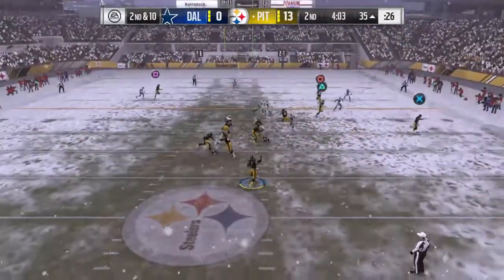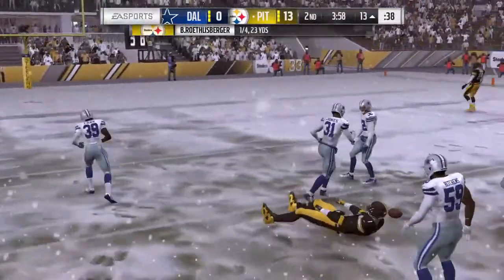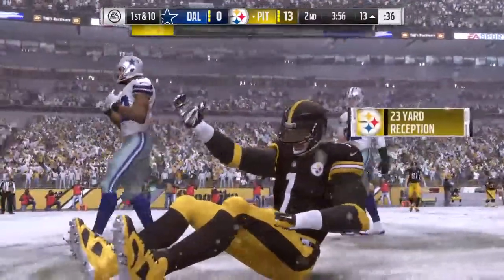Roethlisberger now off the bootleg. Got a man over the middle, and it's complete. 23 yards on the play.